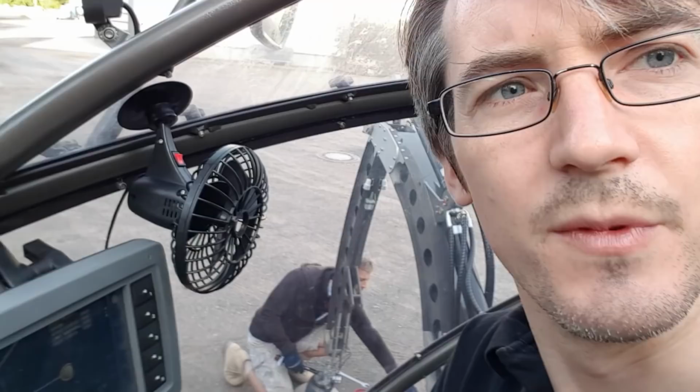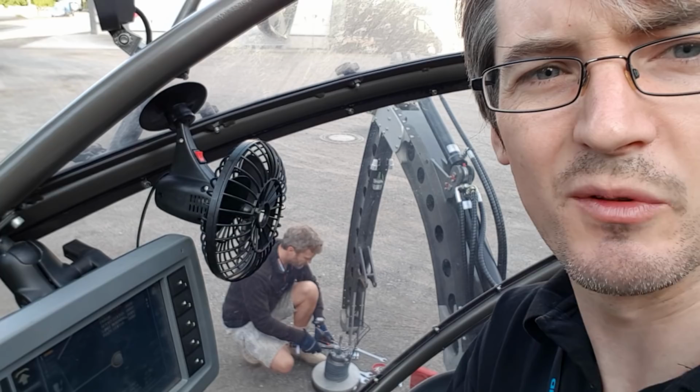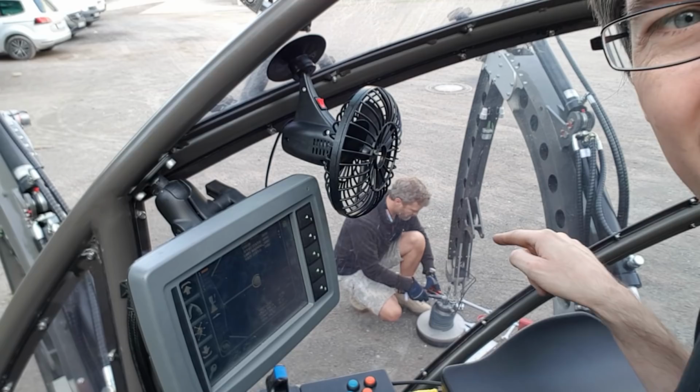So there's a few foot repairs going on there to deal with the load cell that works out the pressure on the foot. So I've got the display here, and Matt's down there just turning a nut. And we need to get this to read 0.